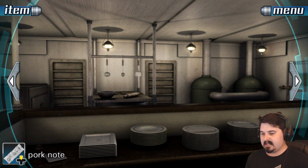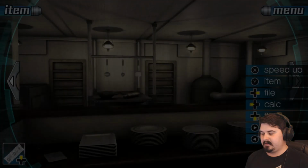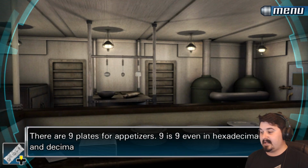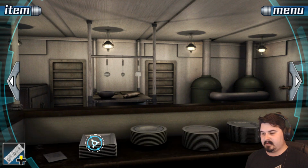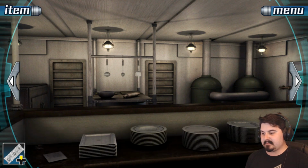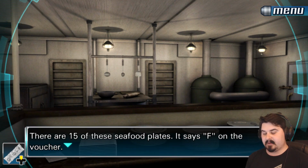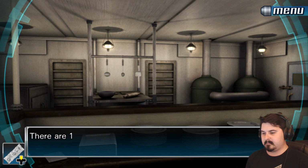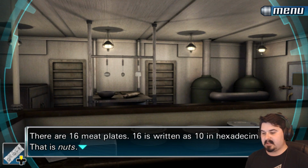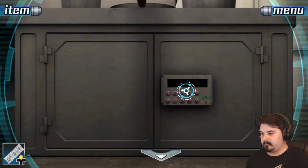Okay, so if that's the case, we only got the pork note to work off of, C plus 10 plus F. Alright. The 9 plates for appetizers, and that is the same in hexadecimal and decimal. The 10 soup plates. 10 is A in hexadecimal. 15 of these seafood plates. It says F on the voucher. Okay. 16 meat plates. 16 is written as 10 in hexadecimal. That is nuts. Alright, let's see what we can do here.